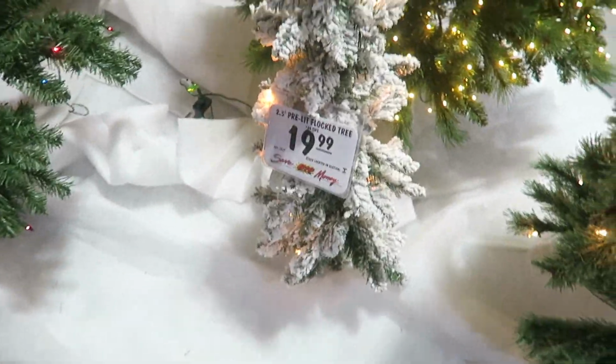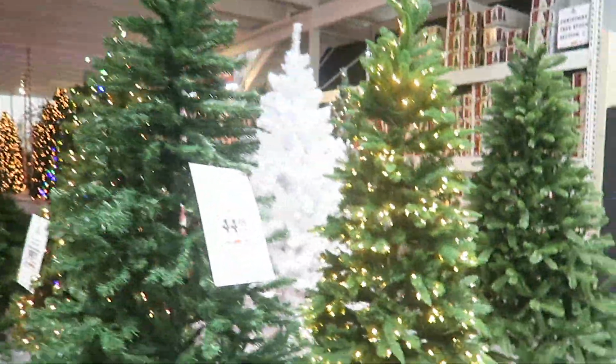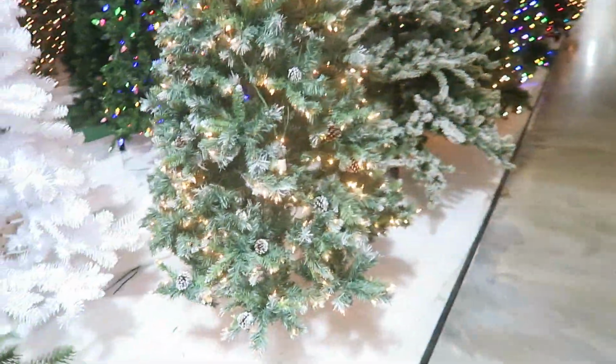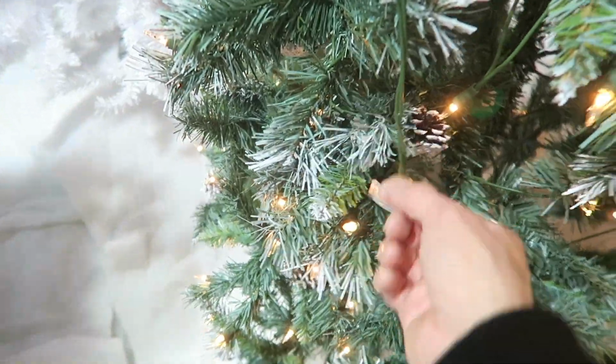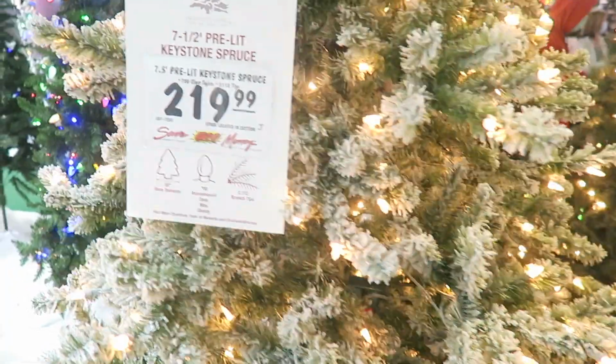Just a scary one. Oh look, they got a cute little one there. There's another white one in there. They got a lot of trees here. Here's one that's frosted. It's not flocked, but it's frosted. There's another flocked one.